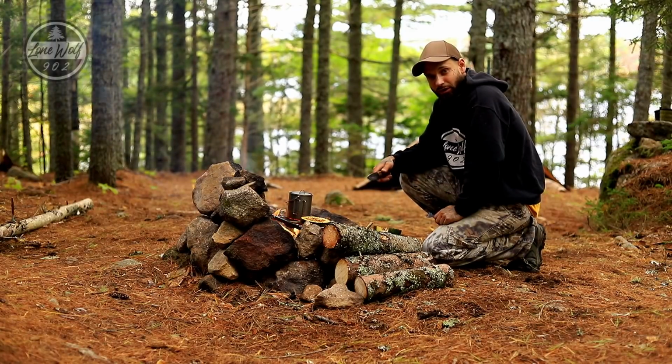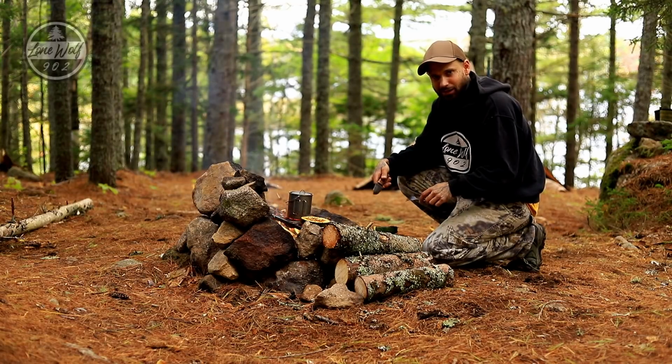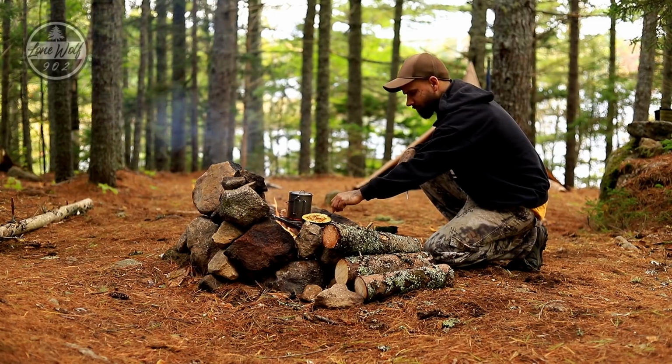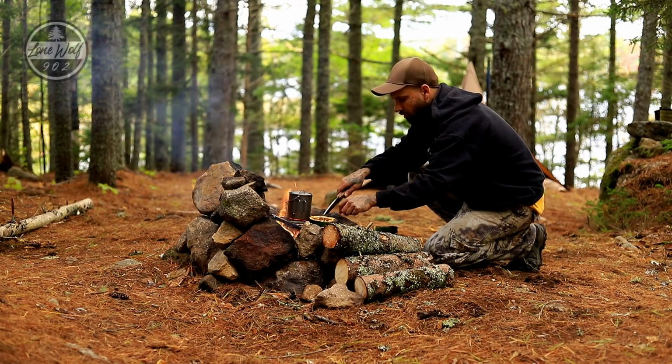All right, well, I've got one slab of zucchini pulled off the grill. It is totally cooked. I've got it set on a rock on top of my titanium lid to my cup, because I don't have a plate or anything to work with here. So kind of working with what I've got. Flip this guy over again real quick. Let that cook a little bit more.